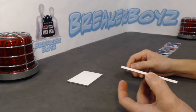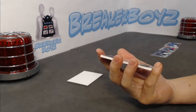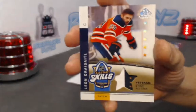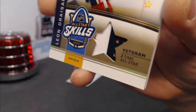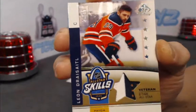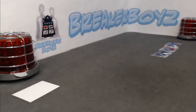And we have an all-star jersey patch. Too bad it's not an autograph. Wow, this guy had a pretty good break for the entire master case. But this inner case, he's going to hold a pretty hefty spot in this inner case. We have, out of 35, Dreisaitl patch, all-star patch. It's a three-color patch. You can see the orange dots. And if you look deep in there, there's more orange. Wow, Dreisaitl with two patch cards. One autographed in the other side of this master case. But for this one, not bad. The Dreisaitl spot having a piece in both inner cases.